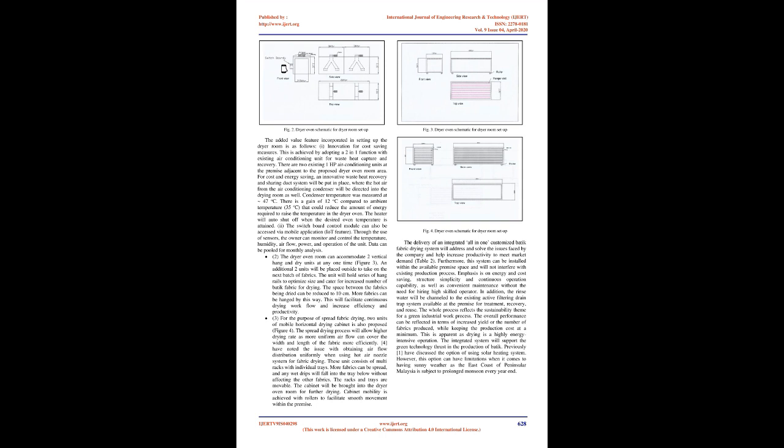The switchboard control module can also be accessed via a mobile application, an IoT feature. Through the use of sensors, the owner can monitor and control the temperature, humidity, airflow, power, and operation of the unit. Data can be pooled for monthly analysis.